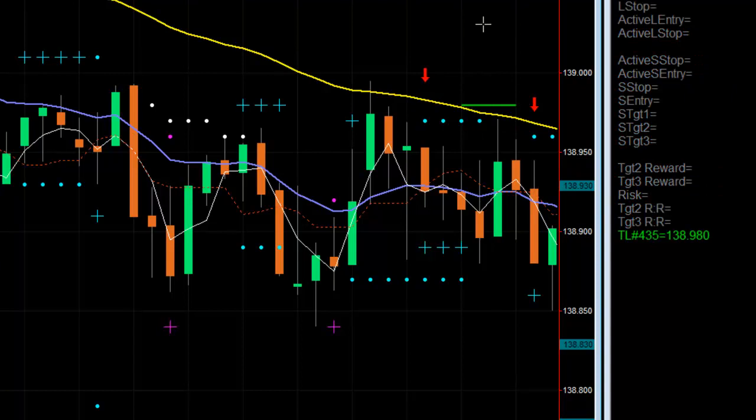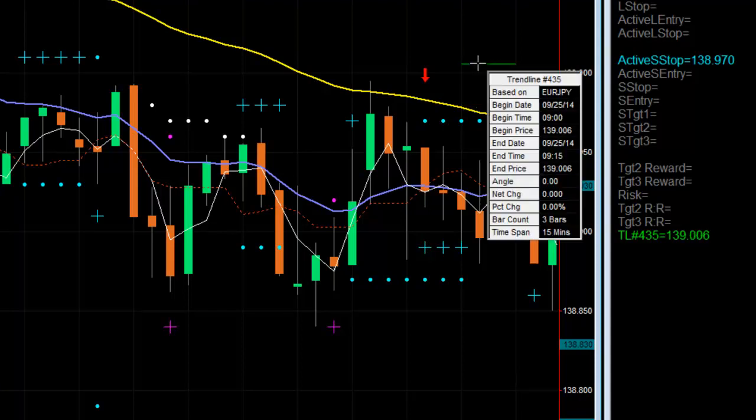Okay, the lines that we use for the Trend Jumper are showing us near-term support and resistance levels. We don't want to put our stop right below resistance. We're going to put it a little bit above. Okay, someone could make the argument that you can get it above this level here and actually above 139 all the way up to there.